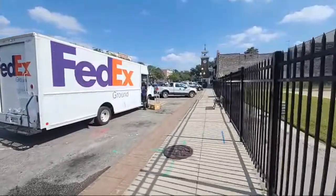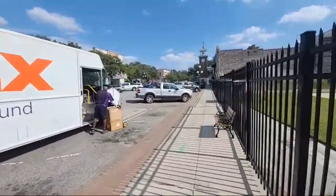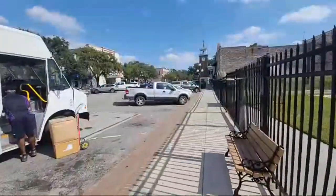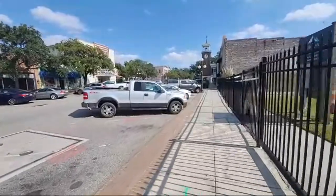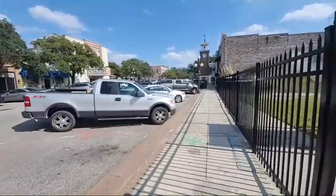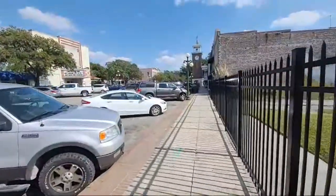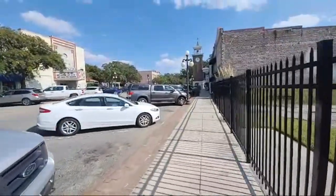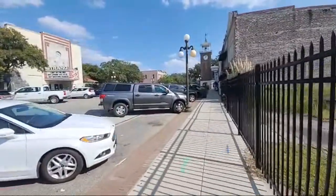I don't know how long we'll have service, but I just thought I'd get on here for a little bit. I figured if I got on while I was walking, it'd give more people a chance to get on here, if anybody even wants to see. It's hot. I'm ready to get back on the boat and get moving.